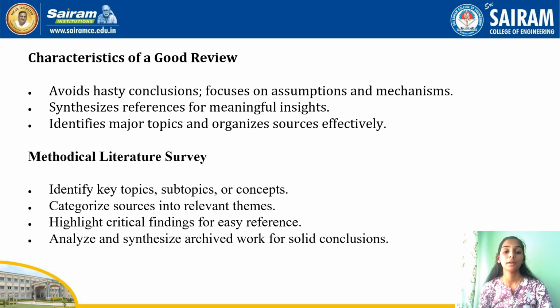Next, the methodical literature survey. When it comes to conducting a methodical literature survey, the process becomes even more critical. The first step is to identify the key topics, subtopics, or concepts that will anchor the review. Once these are established, sources can be categorized into relevant themes, creating a logical structure for analyzing the problems.